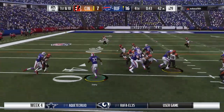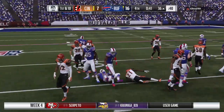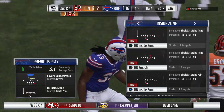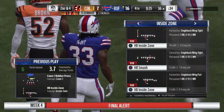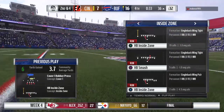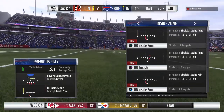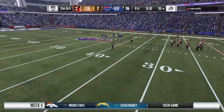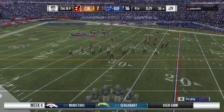On 1st down, this is Ivory. And he's going to fight his way forward here for a modest gain. It's a 6-yard pickup, and it gets him to 2nd and 4. Let's talk a little football 101 here, because one of the keys to advancing the ball downfield, success on 1st down. Huge difference, as we know, between 2nd and 4 and 2nd and 8 and 9.